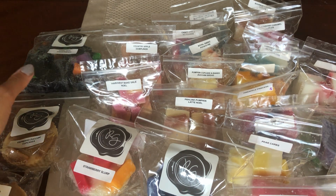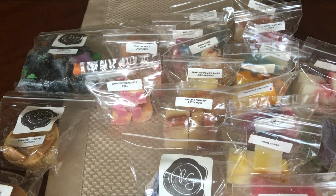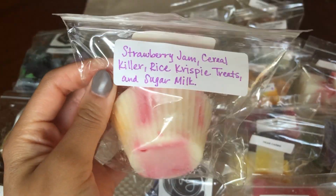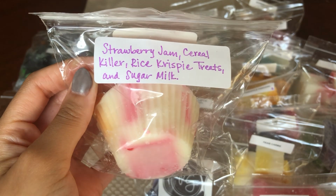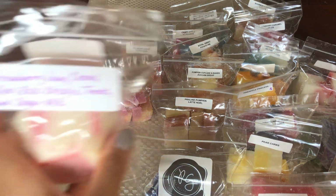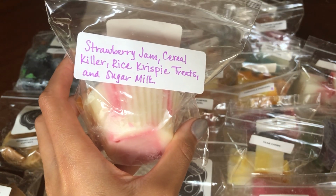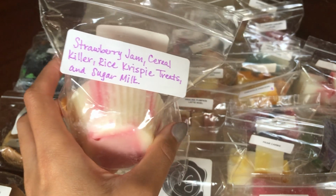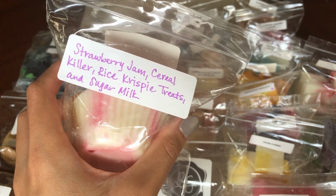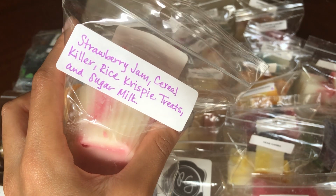So I guess we'll go to the next chunk muffin. This is strawberry slurp. And this is strawberry jam, cereal killer, Rice Krispie Treats, and sugar milk. I don't know what possessed me to get this, but I'm glad I did. You do get a lot of that cereal killer. Her cereal killer is like a bunch of cereals together. I want to say like Fruit Loops, Fruity Pebbles, maybe Rice Krispie Treats by itself as well. But this also has Rice Krispie Treats and sugar milk.